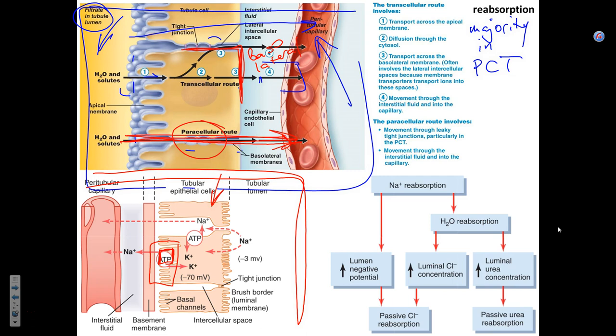What about water? Remember, water just follows sodium. We call this process osmosis. So essentially, there are channels, aquaporins, constitutively expressed, present in the apical membrane. As sodium gets into the cell, water gets into the cell. That's it. Does that make sense?